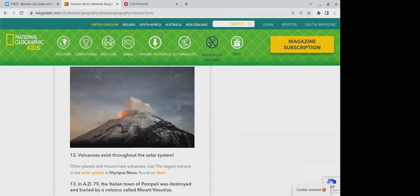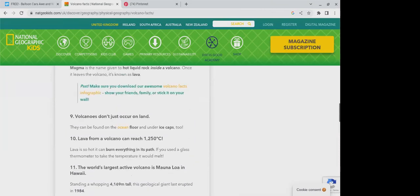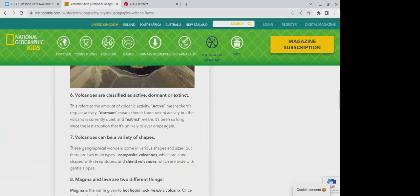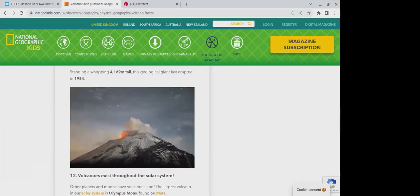So would this one here be extinct? Would it be active, or what was the other word? Dormant. Which one would this one be, you guys? If it hasn't erupted since 1984, it would be extinct, right?